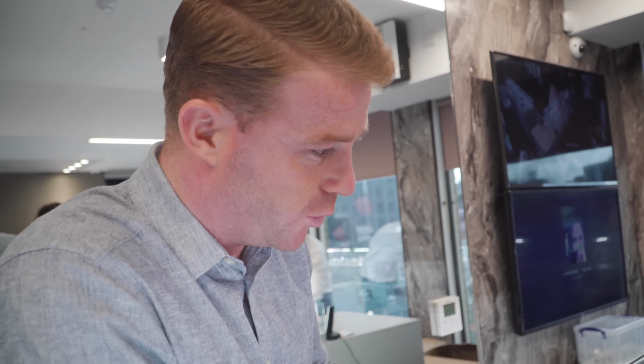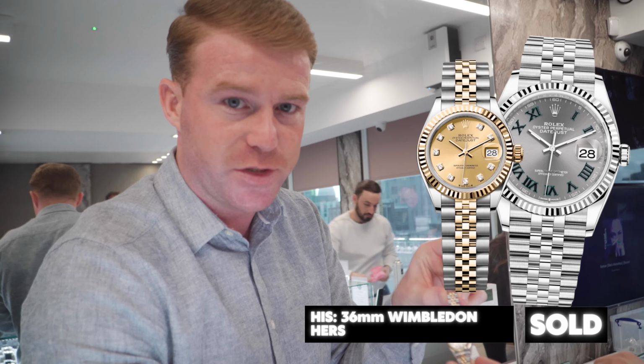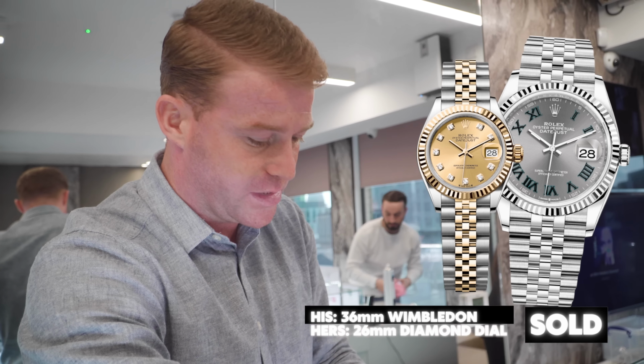So we've gone for the brand new 2023 steel Wimbledon with a new but classic style new shape buckle, which is lovely. And then we're going for the ladies. Yes. So we're going for the diamond dial ladies one as well. Both lovely watches. I think we've got a way out of the way. Just needed me to come in, help them out, and deal was done.